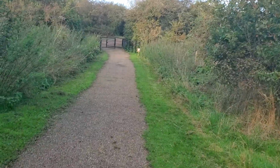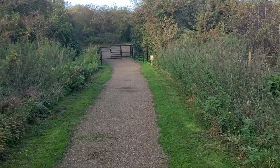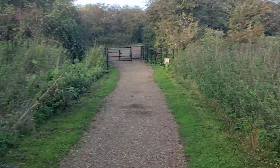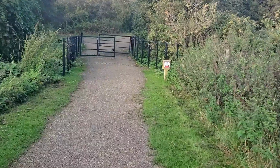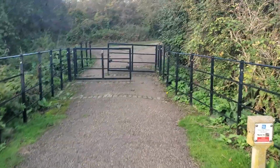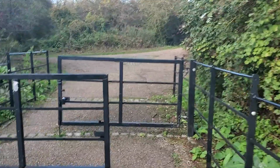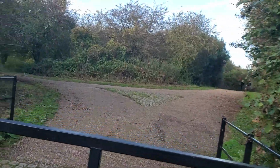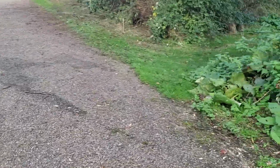As you go through this gate here, I mean, rabbits galore there used to be. But now there's a lot of people around, the rabbits are a bit wary. But they used to be hopping about. Let's see if we can capture any on film, because they might be there if no one's been round recently. Oh no, look. There's a couple of people. So I can go down here, we might get a couple down here.